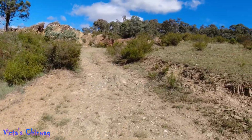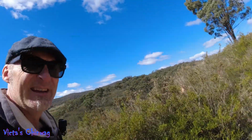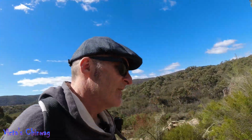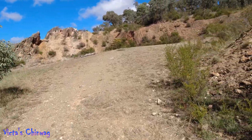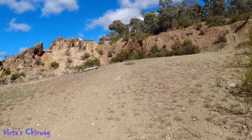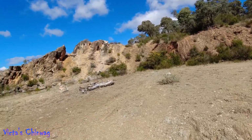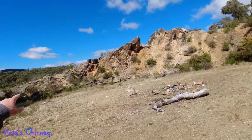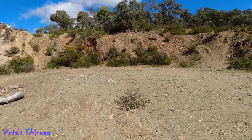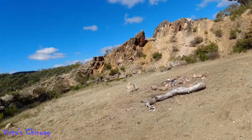Now where I've just climbed up to is up to here, as you can see. And it's another great cut in the side of the hill. In fact, I think this one might be even bigger cut in the side of the hill. Now, I know I can get to there, but I'm thinking I might walk up that little bit there and see if I can get in up around the top. Anyway, let's see how I go.